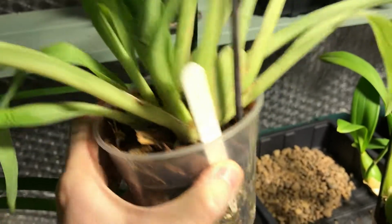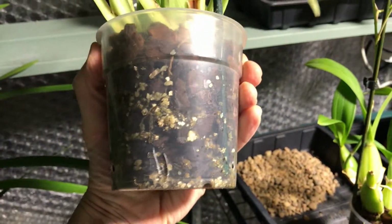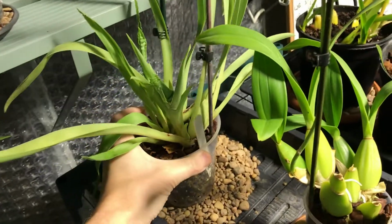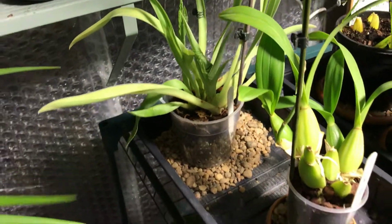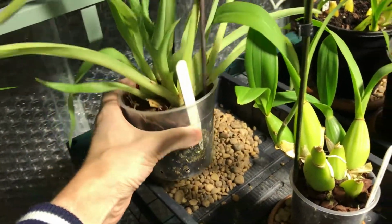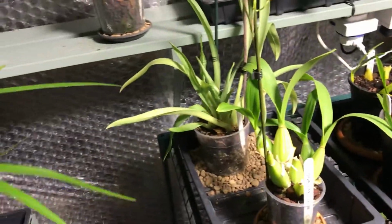And despite the kind of folklore on it saying, oh, they've got to be kept damp, well, mine doesn't. Mine wants to dry out. Well, not completely dry out, but it certainly doesn't want water on it when it's clearly already wet. It wants time, and I'm watering that about once every 10 days. It might even be once every 2 weeks.